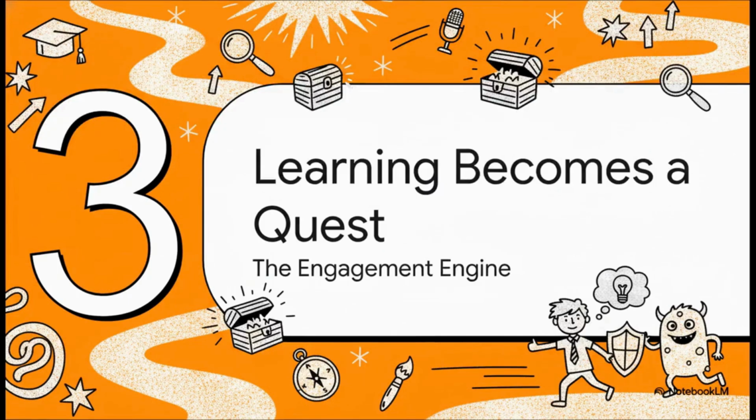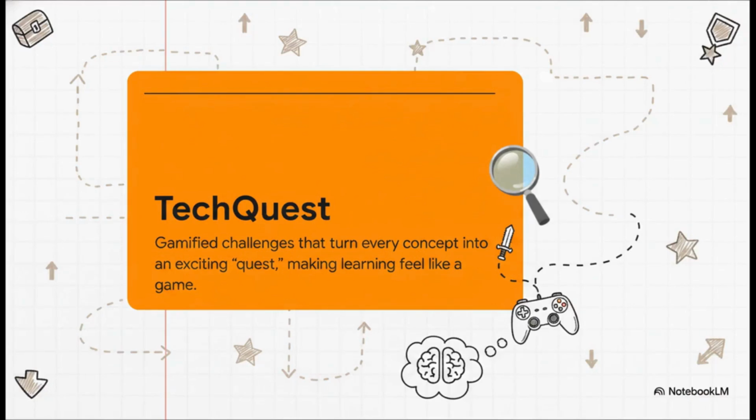Okay, so understanding the concepts is great, but let's be real. Staying motivated is a whole other challenge. And that brings us to their second pillar, the engagement engine. The whole point of this is to make learning feel less like a chore and more like, well, like a quest. And the heart of this engine is something they call Tech Quest.